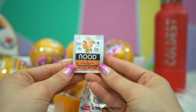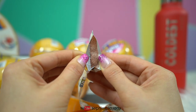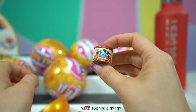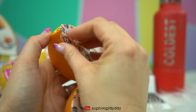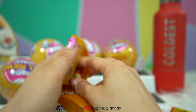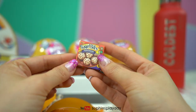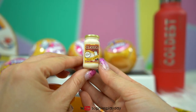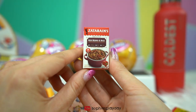And oh, this looks new. This is premium dog food from Nude. Oh, it's a cool package. Look at that. It has the kibbles right there. Another pepperoni pizza Lunchable. And Blue Diamond almond, the red cap. Next. What's this? Old Bay seasoning. And original taco seasoning from McCormick. Ooh, what's this? Bagel Bites pizza snacks. Oh, this one's new. This is Classico Creamy Alfredo sauce. And here is Zatarain's red bean rice.